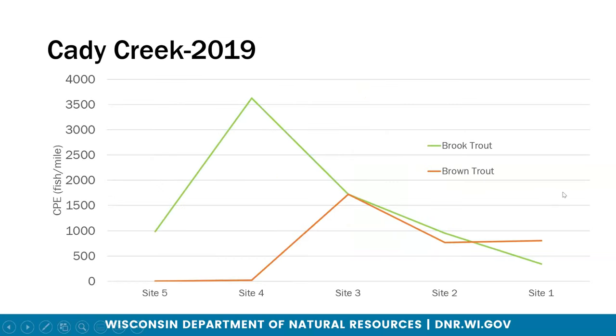So in 2019, we conducted a rotation survey on Katy Creek, just meaning that we survey more sites than we normally would in addition to our trend sites, to survey it more comprehensively. This is fish per mile again, but on the x-axis, I have each site that we surveyed on Katy Creek. So on the left side of the graph is the upstream portion of the stream, moving downstream to site one, which is closer to the confluence of the Ogalle River.